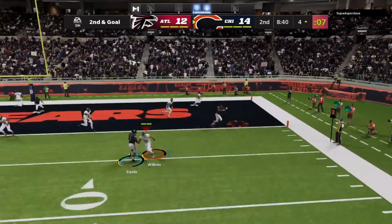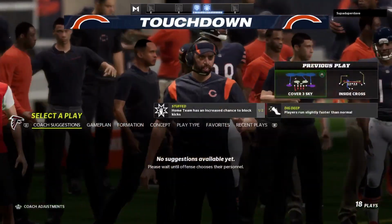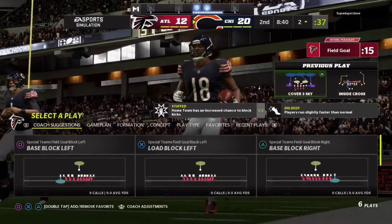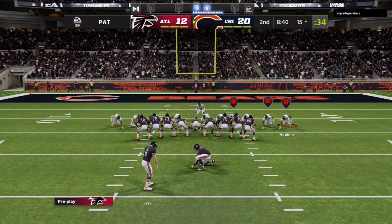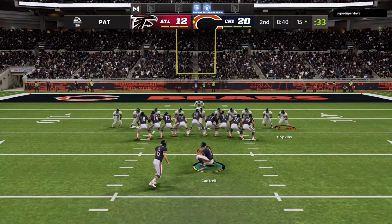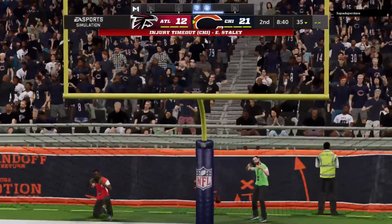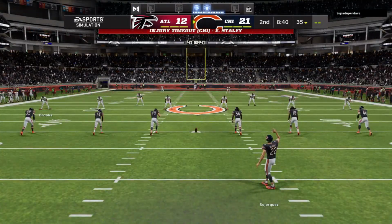Flush to his right. And that is caught. Touchdown, Bears. A great effort there to make the grab. And the Bears will add on to their lead. Extra point by Gain is up and good. And that makes this a 9-point game.